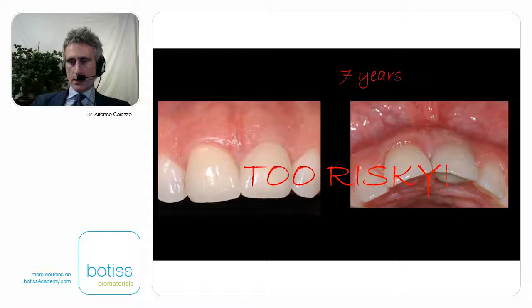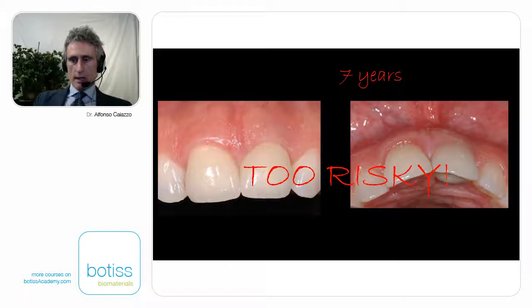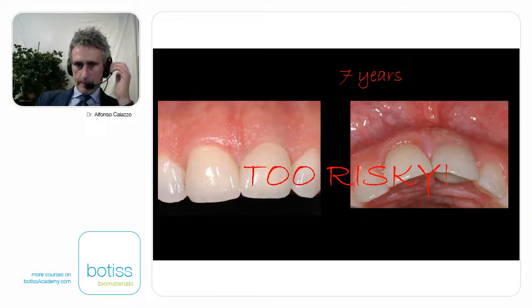Unless I plan on moving and going somewhere else in a few years, I can do whatever, who cares? But I've been working in Salerno for the last 20 years, and that's where I'm looking and working for the rest of my life. I don't want to play unsafe. I don't want to be risky. I'm playing with patients' smiles.